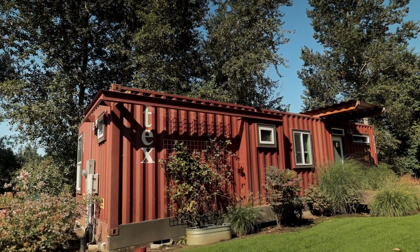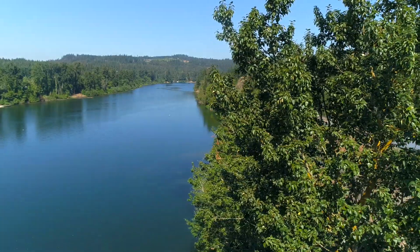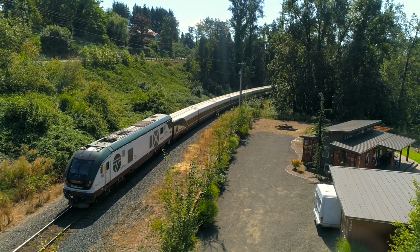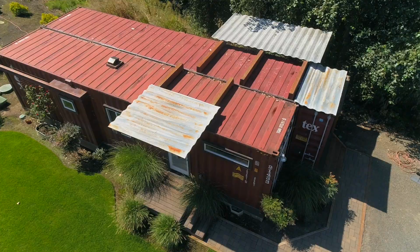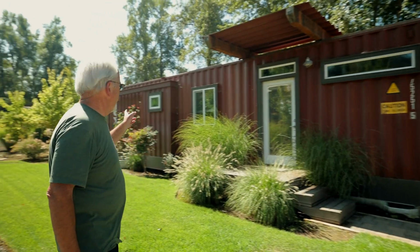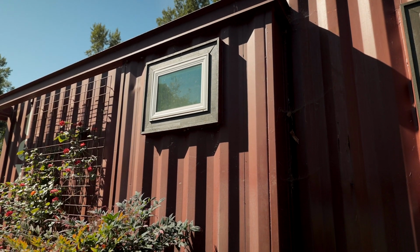So here we are. We're going to be looking at this model, which is a sweet spot model. We're between a river and Highway 99, so you'll hear a little bit of truck noise as it goes by. This is made of two separate 40-foot containers. You'll see on the left side over here some bump outs. We're kind of big on those. They add a little dimension to it that's kind of fun.